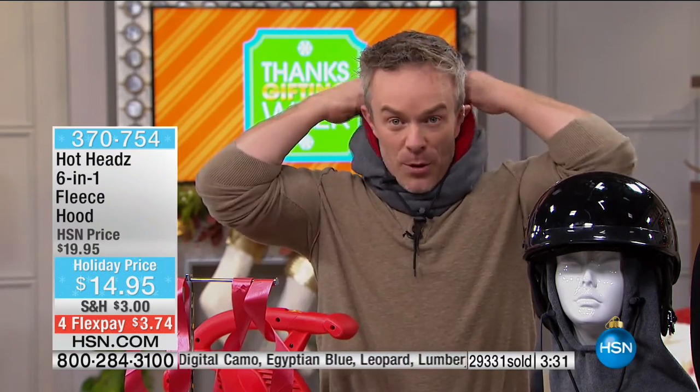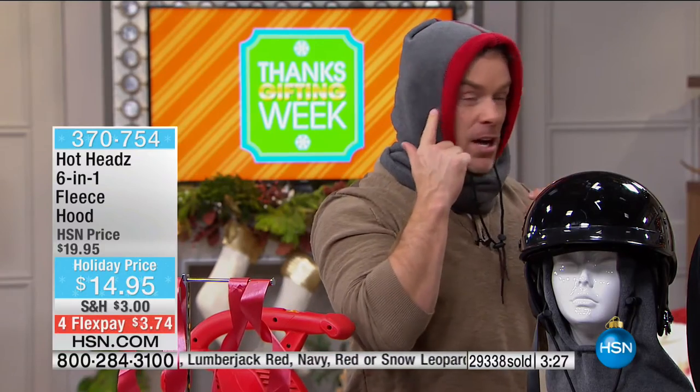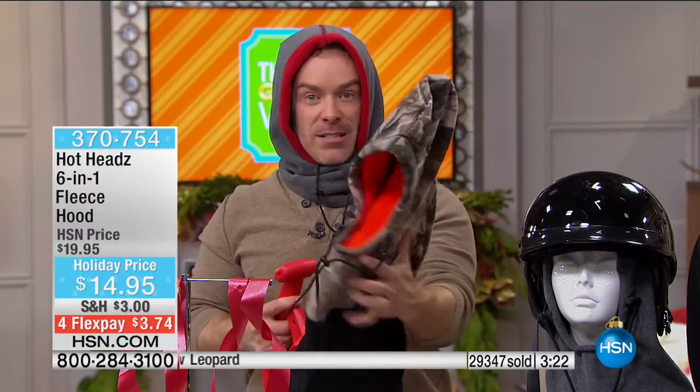Versus, you know what? I want to rock the gray because that matches my parka. This is the same $15 investment that I got in the red one, but they're all reversible. And remember, why is that important? Here's that camo that's the most limited.